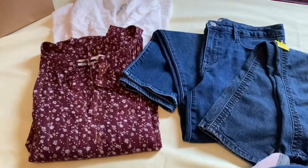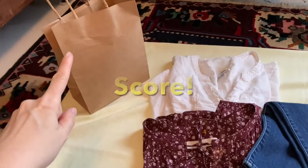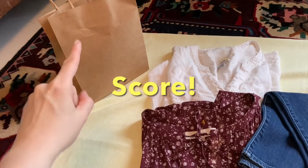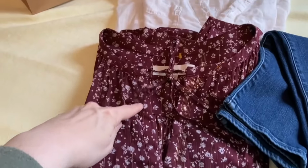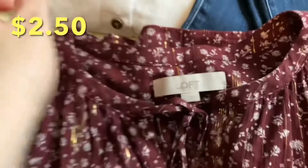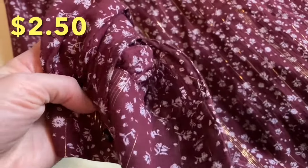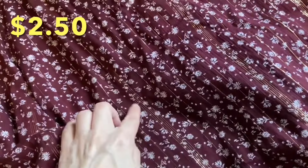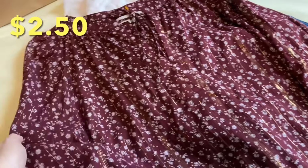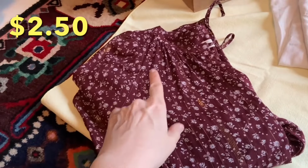Let's get into this thrift store haul. And in this little brown paper bag, I have the score of the week from the thrift store. So please stay tuned. First up, let's take a look at this shirt. This is by a company called Loft. Looks like it's made very well. It has this fancy gold thread running through it. This is gonna be perfect in the summertime. And this shirt was $2.50.